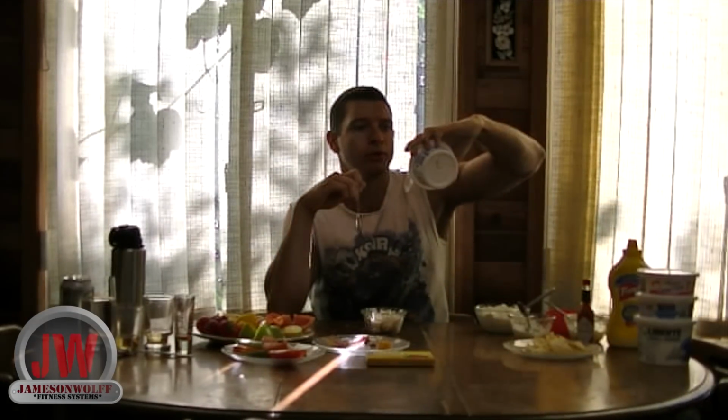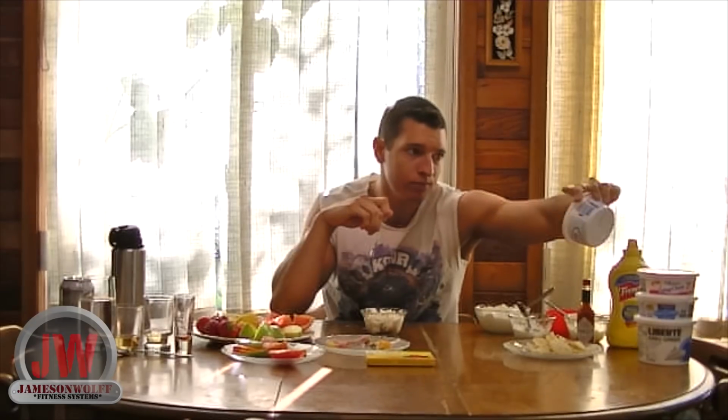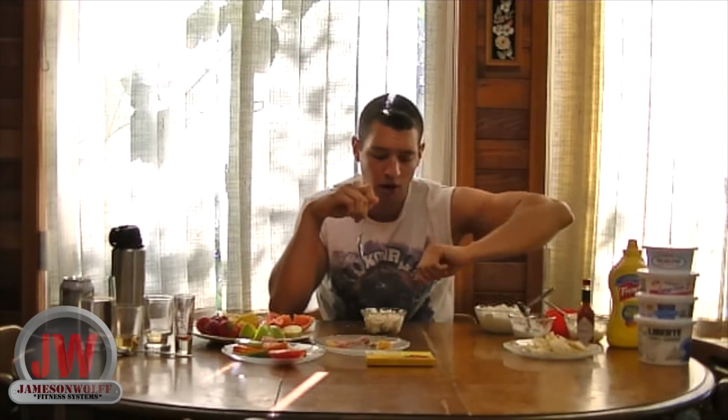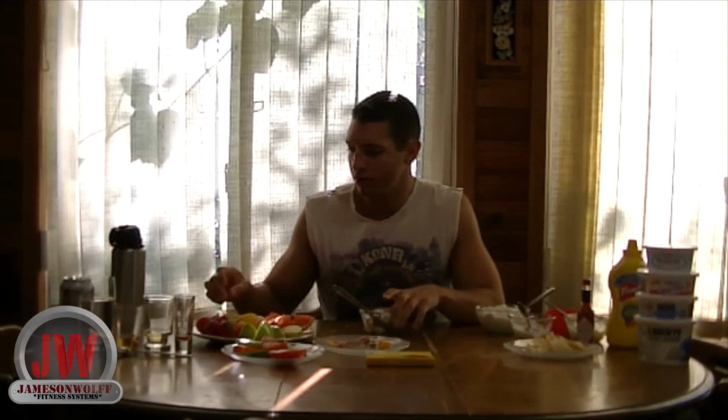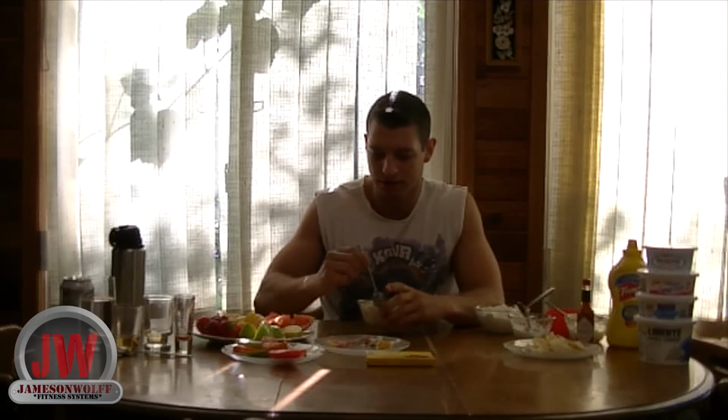So per tablespoon, you're looking at 20 calories. That coming from fat is 0.5, so not a whole lot there, but that would be a really good snack. Now I'm curious, I do want to try it with the lemon again. Let's see if we can change the sweetness profile on this.